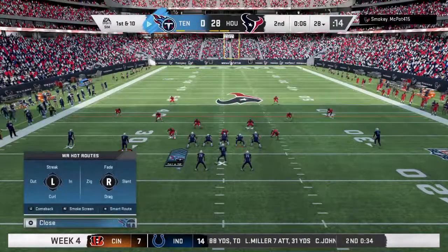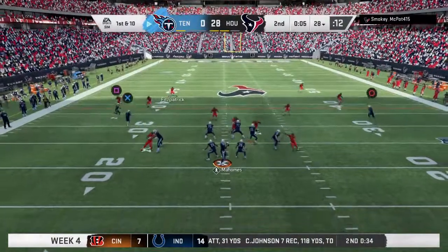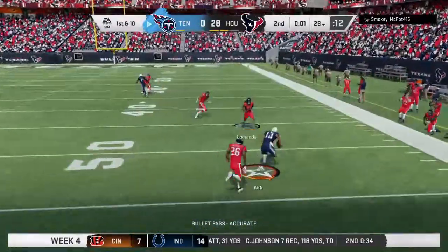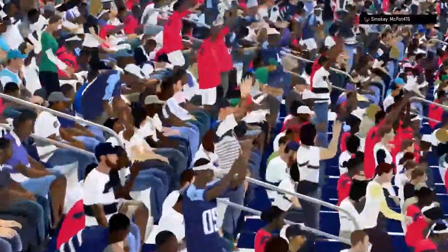58, boys, 58. Attack! Hey, I'm coming after you. From the gun, it's Mahomes. Wide open receiver complete. And now the ball's out. Fumble near midfield. But this will get out of bounds, so possession will stay the same.